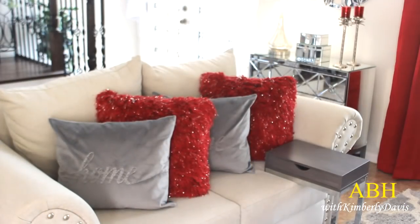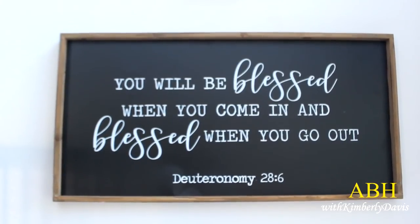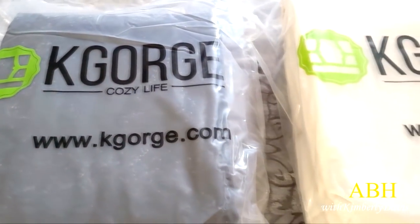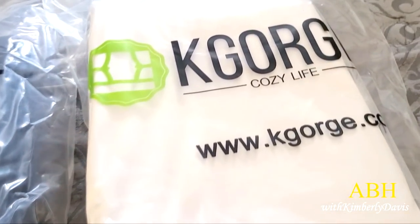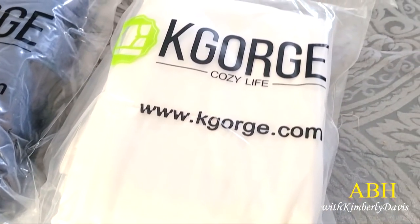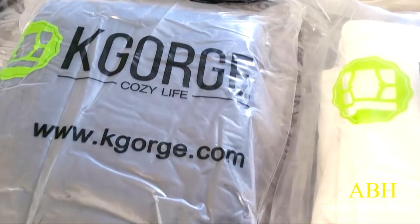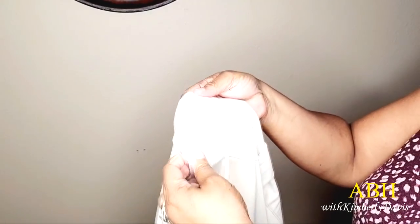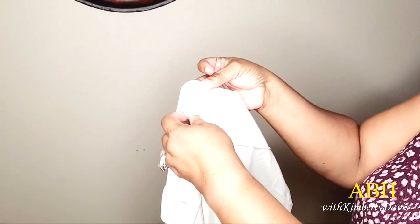Today I am super excited to share with you my master bedroom tour for fall for 2021. And I will be sharing with you the feature of my master bedroom with K-Gorge. Now, I have worked with this company before to share these luxe window panels. They are so beautiful to me. They sent me 2 pairs of ivory colored panels and 2 pairs of the black. So I'm doing black and ivory in my master bedroom.